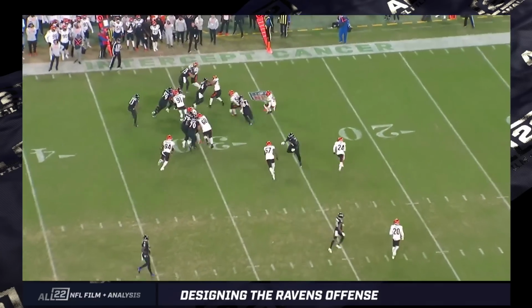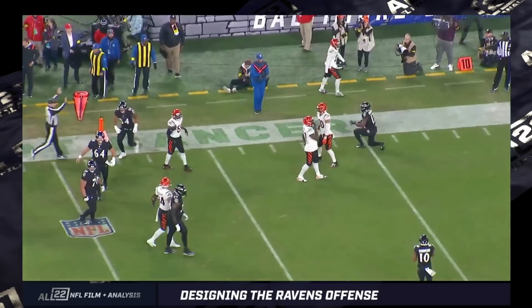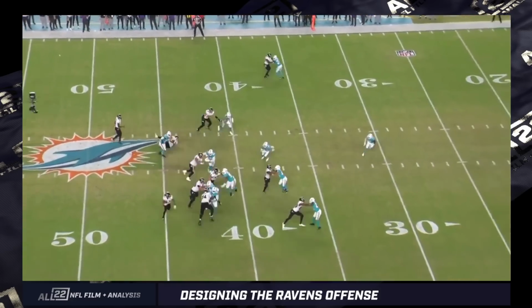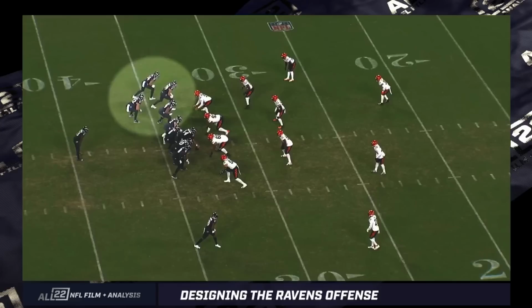One concrete thing I'm looking for from Todd Monken is balance, but there's multiple layers or levels of balance. So there's run-pass balance from various formations. So when we're in the bunch formation, which is these two here, what's our run-pass ratio? What's our run-pass ratio depending on who's on the field? This is a really kind of unique one.